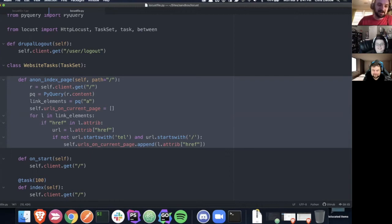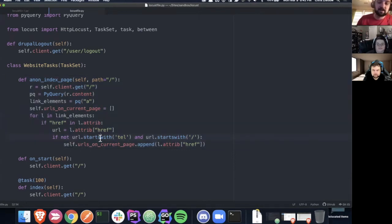Just crawls your entire site. It will index all of the pages and links it finds. We'll do some basic sanitizing to make sure that we're not looking for external links or telephone numbers, but then we'll keep those in a list and we'll just randomly start hitting those. That's a great way to just test what anonymous traffic looks like over the entirety of your site.